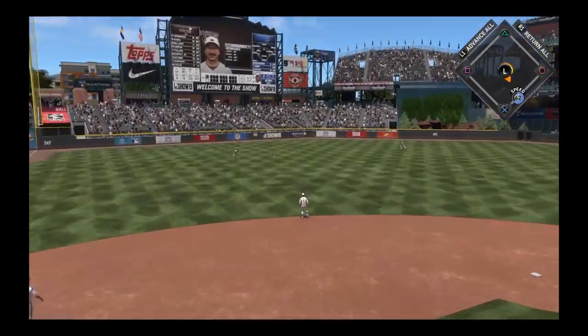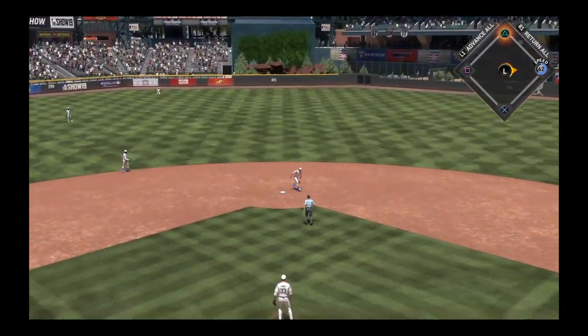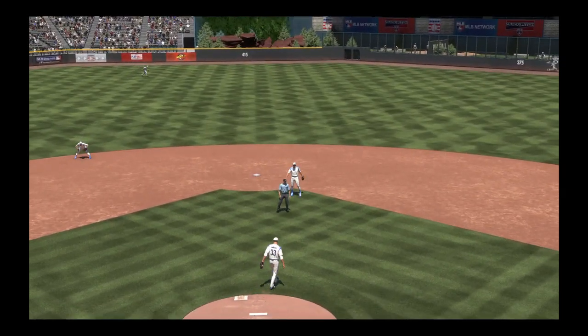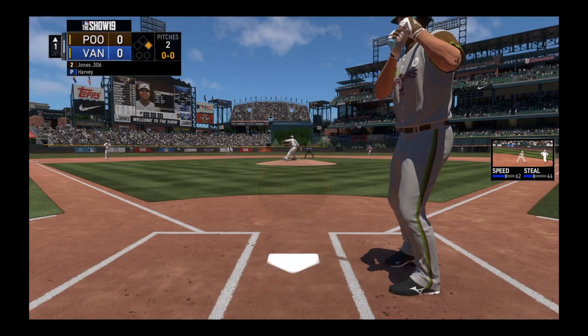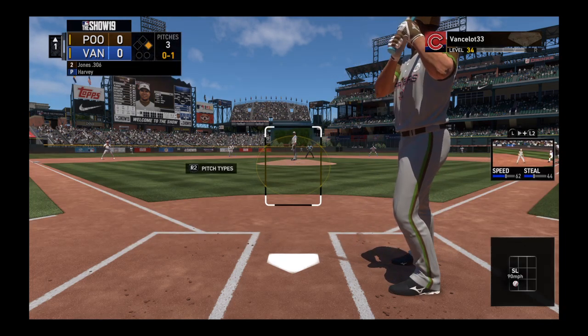Line toward the alley in left center. That gets down, and he's got himself a base hit. Stepping in, Chipper Jones, the third baseman. First pitch on its way. There's a good breaking ball at the bottom of the zone.